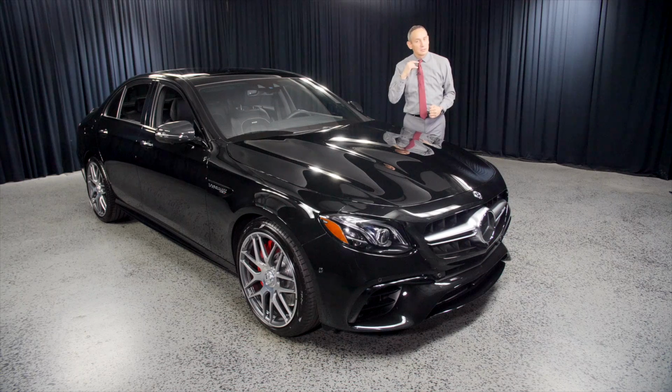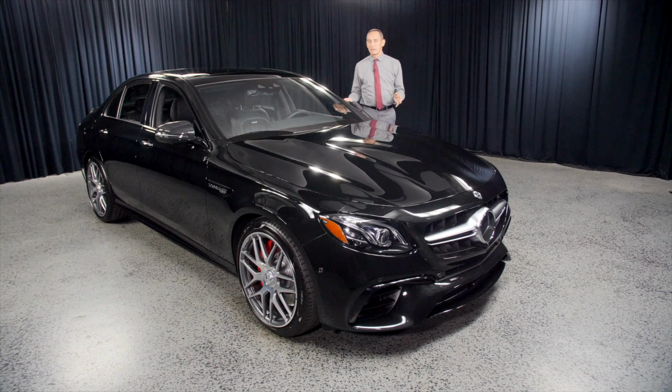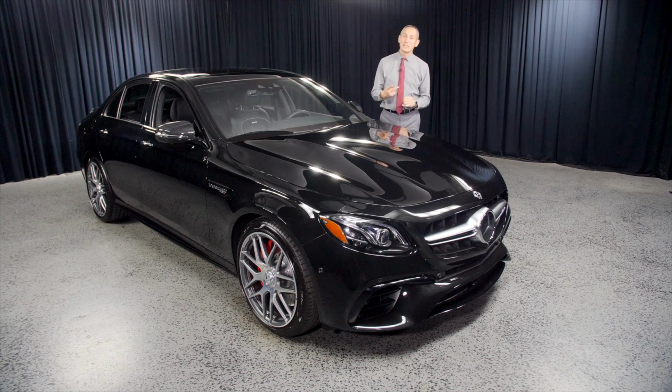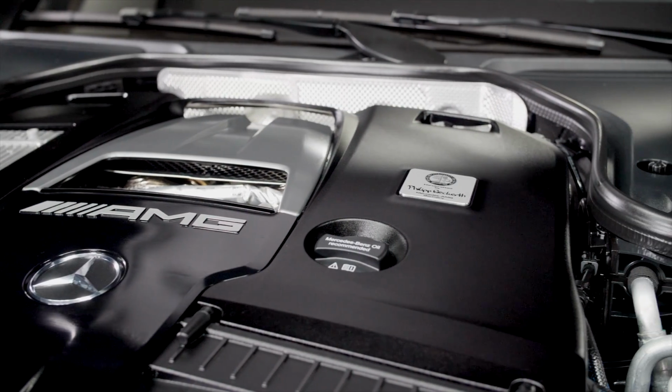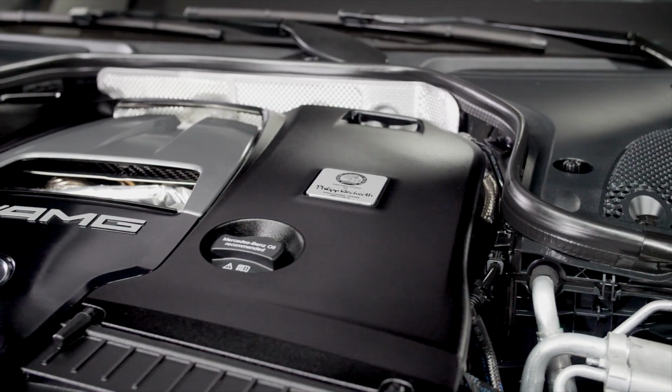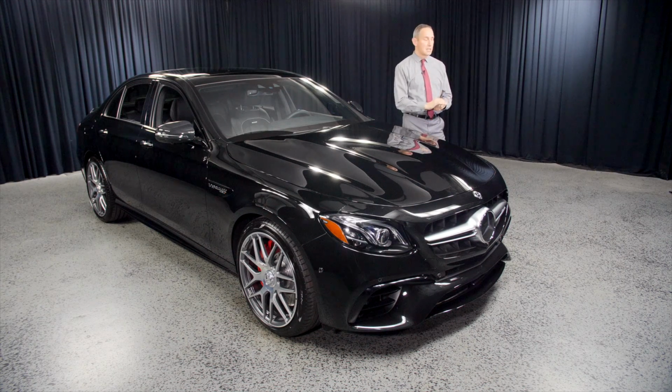So what is the information that you want to know about this machine right away? Well, this particular vehicle is powered by a 4-liter V8 biturbo with two turbochargers, producing 603 horsepower and 620 pound-feet of torque. How much is that? That's a lot.